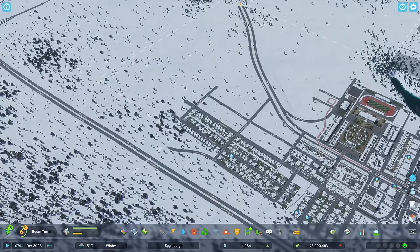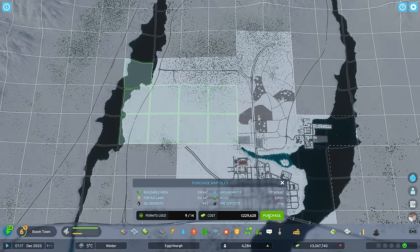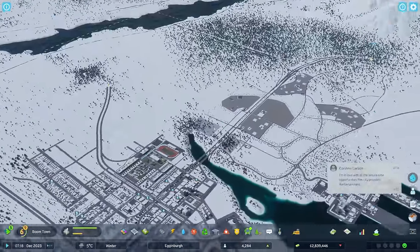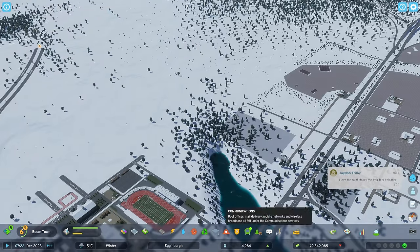So let's have a look at some tiles here, because we've got some to spend. Let's grab this one. Now we also want to start terraforming this river as well, so we'll have to grab all of these tiles. That leaves us with 5 remaining, which is all right. So yeah, should we do this river now? I think we possibly should, shouldn't we? Yeah, let's go ahead and terraform this river.